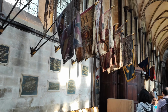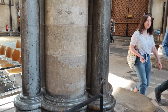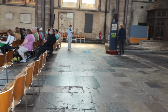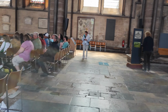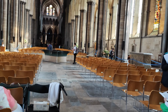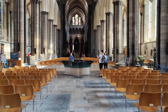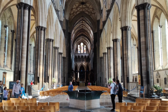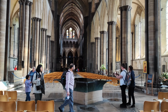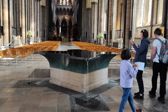There's a lot of old flags of war. I'm not over interested in those, I have to be honest. People spending time killing each other is not really my forte. But sadly, on odd occasions, and I mean odd occasions, in my humble opinion, it's necessary regarding a certain person in the last World War. Now there is some fabulous, look at this font, perfectly balanced.